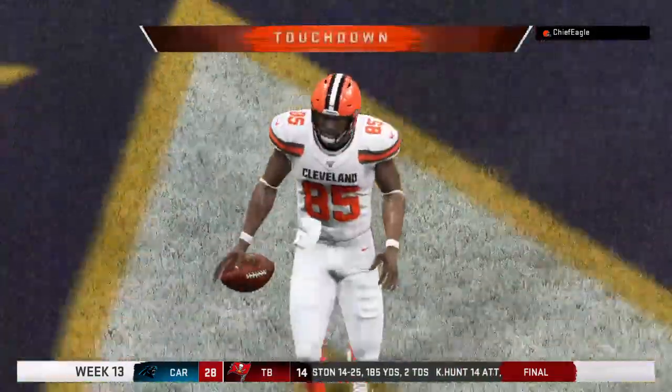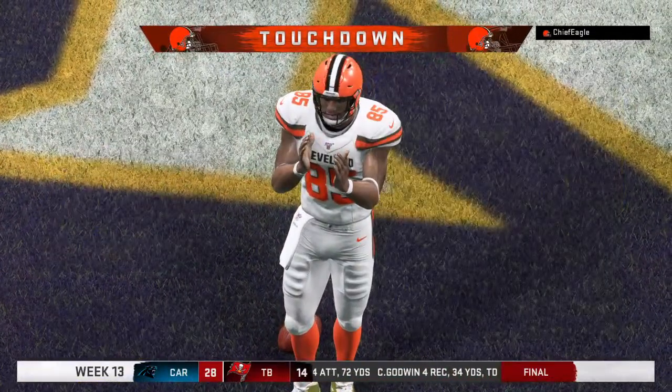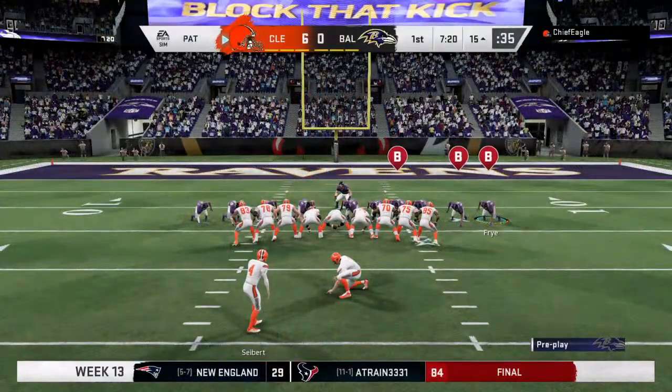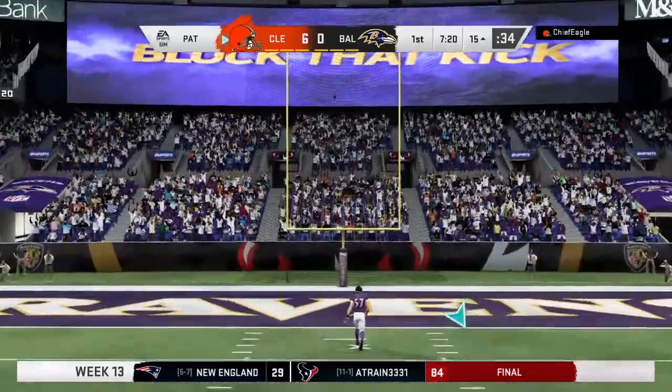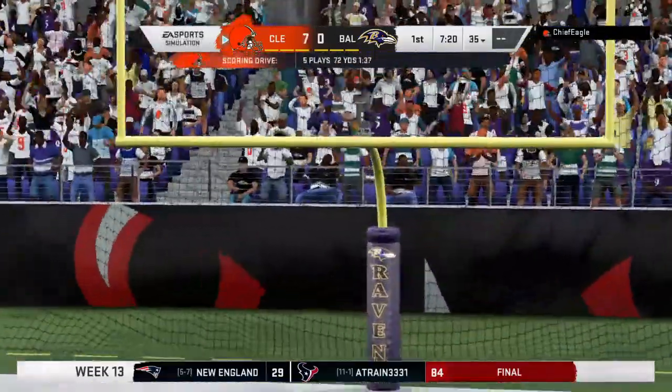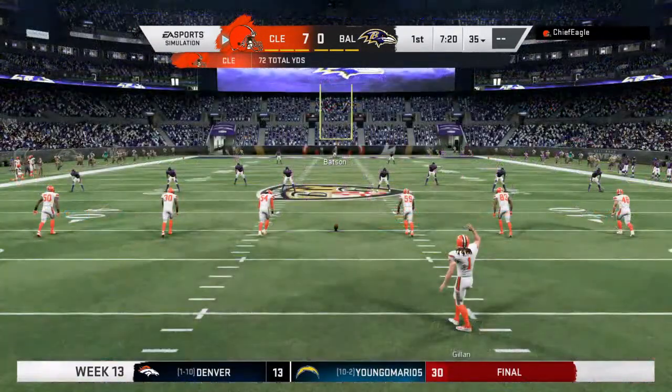And all the way in, touchdown, Cleveland. David Njoku, his 3rd touchdown now on the year. And the Browns take it right down the field and score on the opening drive. Extra point by Seibert, up and good. And that makes the score 7-0.